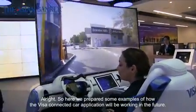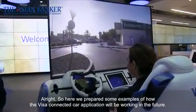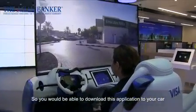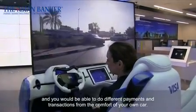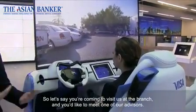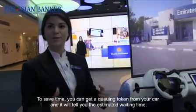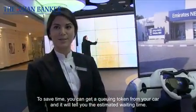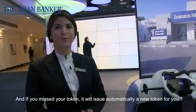All right, so here we prepared some examples of how the Visa connected car application will work in the future. You will be able to download this application to your car and make different payments and transactions from the comfort of your own car. Let's say you're coming to visit us at the branch and you'd like to meet with one of our advisors. To save time, you can get a queuing token from your car, and it will tell you the estimated waiting time. And if you miss your token, it will automatically issue a new token for you.